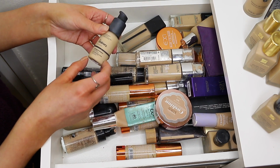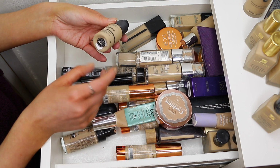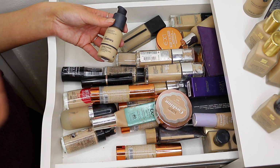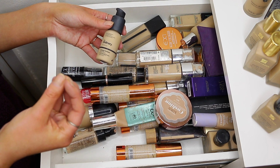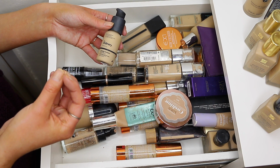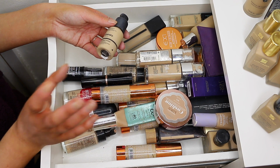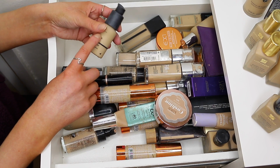Ordinary Coverage Foundation, which I did do a first impression on, I think it was last week or the week before. I absolutely love this stuff. I've tried it several times. I like the coverage that you get with it. You can have a nice medium coverage. You can also have a light coverage. You can build it up. It doesn't look cakey on the skin. You can use it with so many different primers. Didn't make me look oily throughout the day as well, and it's just really good. So we'll link the first impression for you in here. The shade that I am is 2.0 YG, which is the perfect shade for me when I'm self-tanned.